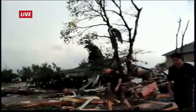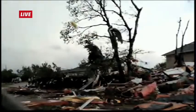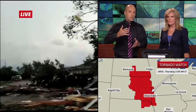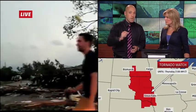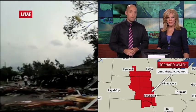And what they're going to be doing here, Kim, is going door to door and trying to make sure that everyone is okay. They will tag houses with spray paint to try to let other responders know that this area has already been searched. So that's the kind of thing that these people are doing right now in the immediate aftermath of a tornado in Wessington Springs. And so our hearts and prayers go out to these folks for sure.